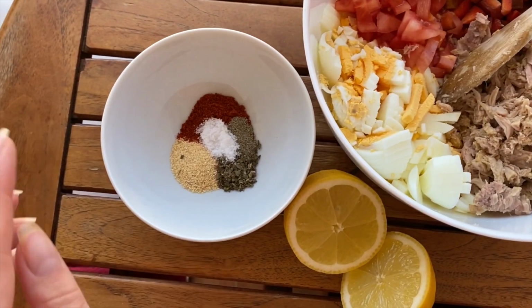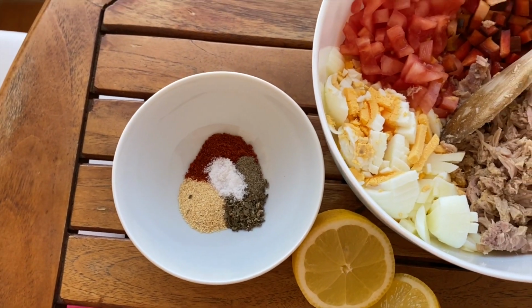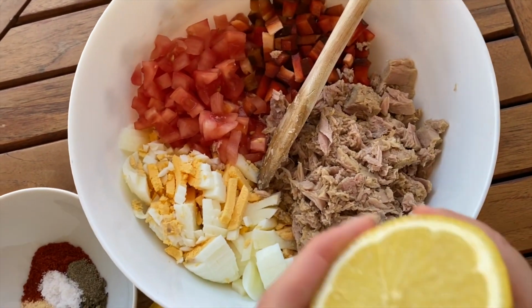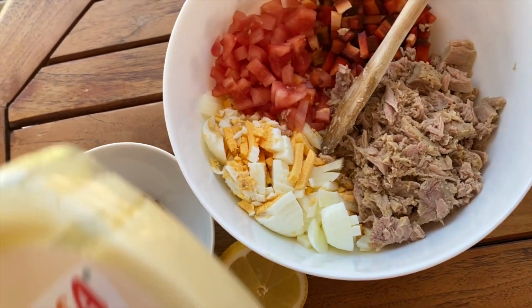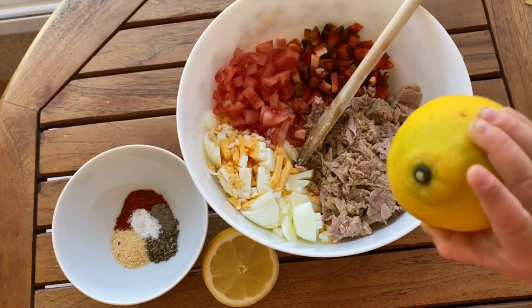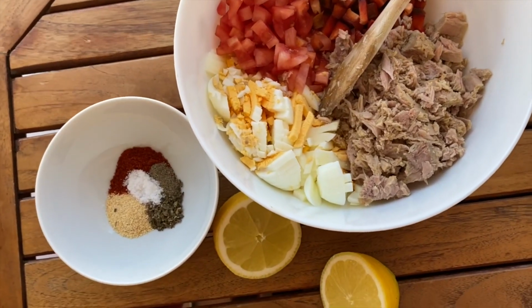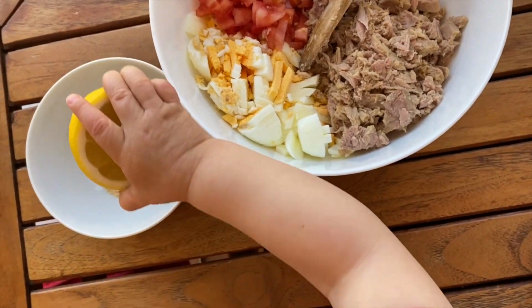And I have a bowl of salt, pepper, garlic powder, dried basil, sweet paprika, and I think that's all. I'm gonna be adding one full lemon, lemon juice, and then we're also adding some mayonnaise, and this is gonna be our glue. Hector is helping, but yeah, that's the tuna salad that I'm doing for my meal prep for this week, if I can without you destroying it.